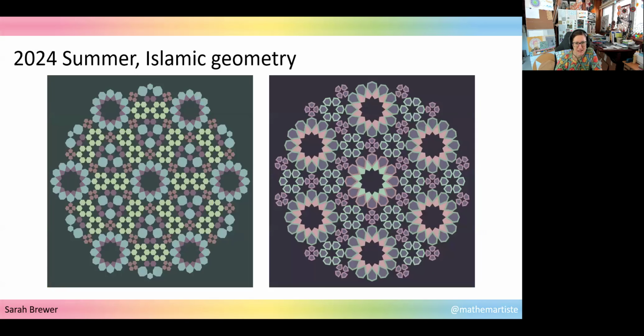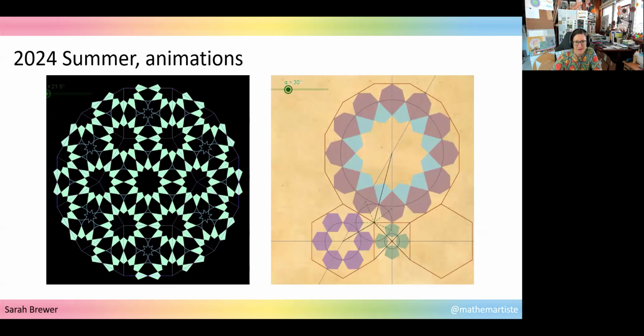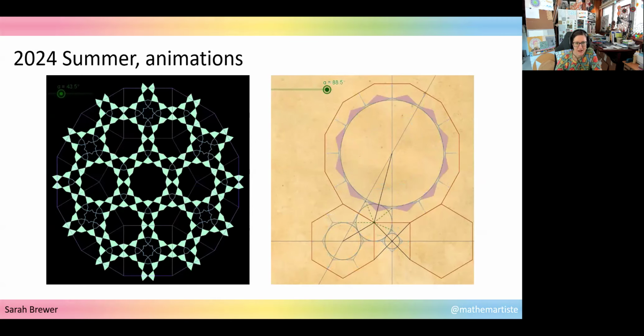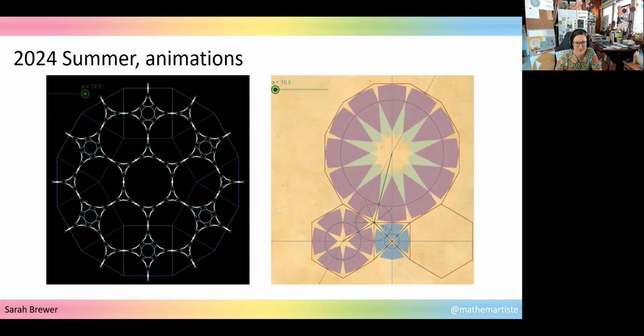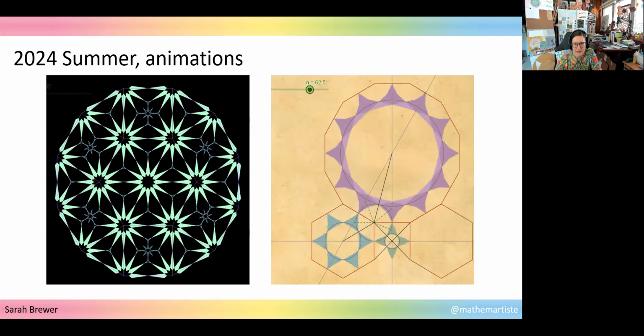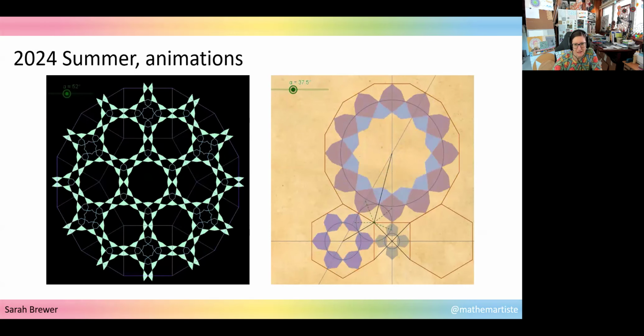Some more patterns based on K uniform tilings. I've been kind of obsessed with this color scheme lately, these muted tones. Some more animation of some patterns. The one on the left is that same hydrangea style pattern, and the one on the right is just based on a tiling.